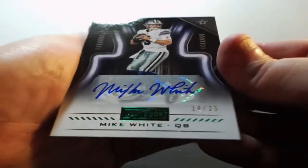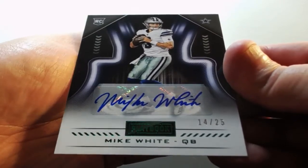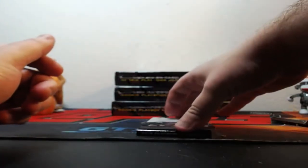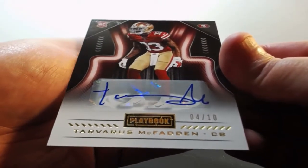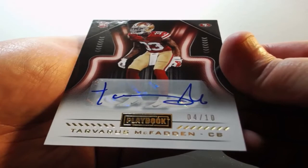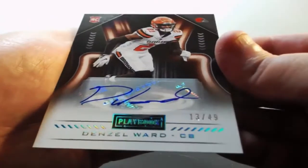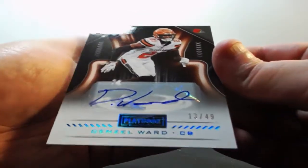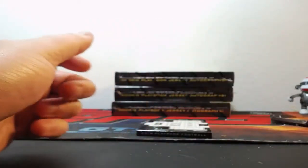Team of 25 for the Cowboys. Rookie auto of Mike White. 14 of 25. 4 of 10, Tarvaris McFadden, rookie auto, 4 of 10. 13 of 49 for the Cleveland Browns, rookie auto Denzel Ward. That means our book is not going to be auto.